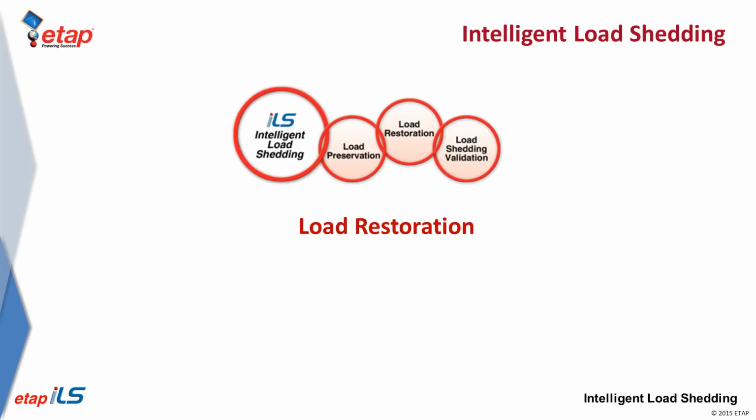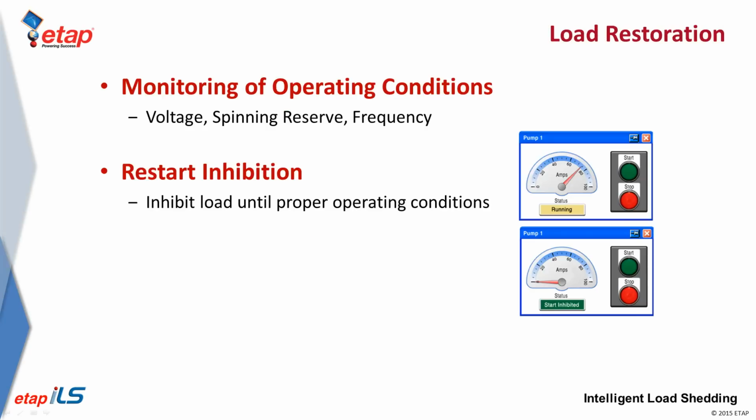Now let's look at load restoration. ETAP load restoration monitors electrical and non-electrical conditions to determine when loads can be restored or not. It also has the capability of automatically starting loads when safely permits. Load restoration comes with load inhibition, which becomes active until loads can be restarted safely. The HMI screens will indicate the operator when it is safe to start the loads.